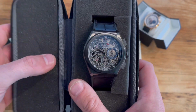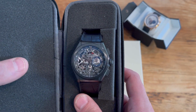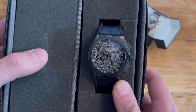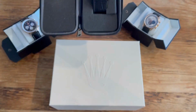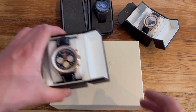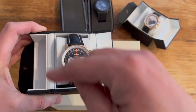I had to send it away because there was a slight error with the movement, so that's come back. But over the moon with this watch. In terms of a technological masterpiece, with how all the escapements work and everything like that, it is a pretty impressive watch. So I'm using that quite a bit at the moment, along with a very nice Breitling rose gold. That's what I'm just rotating.